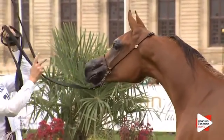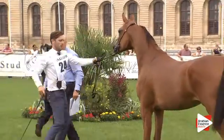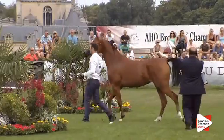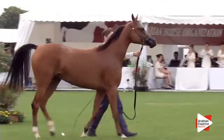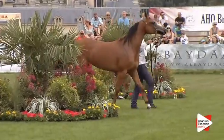Type: 19, 19, 19.5 and 19. Head: 19, 19, 19.5 and 19. Neck: 18, 18.5, 18.5 and 18.5.